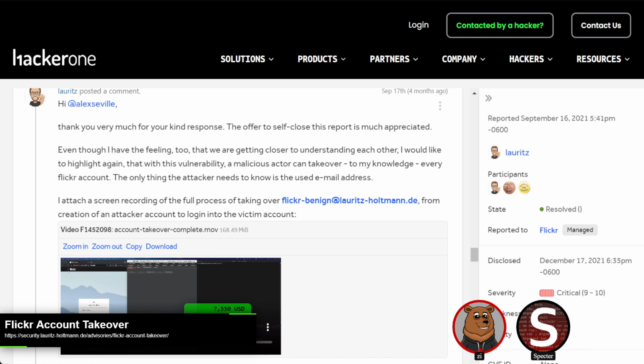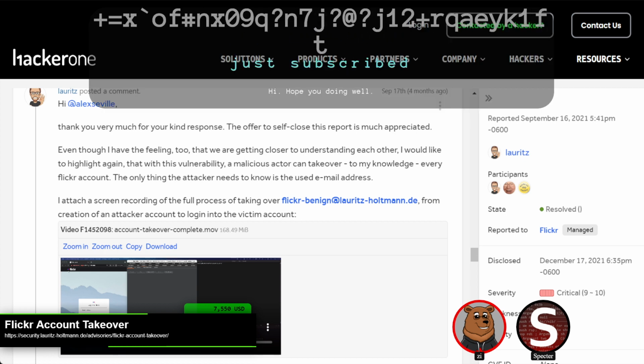The other thing I will mention, there was a bit of an interesting discussion here where Flickr actually misunderstood the core issue, because with Cognito you're authenticating into Cognito into your own account. You own that Cognito account. It's that mapping when Flickr maps your Cognito account back into their own database that was the problem. So there was a bit of a misunderstanding when this was getting triaged.